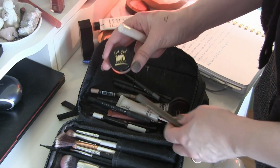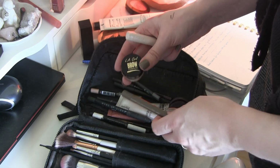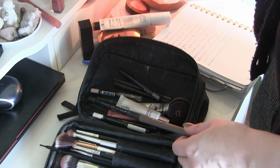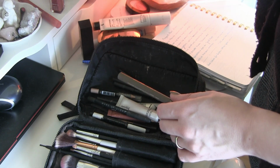I'm so sick of using this. I've actually reached for my It Cosmetics eye pencil a lot this month because I'm just so over it. I'm gonna put this back. This is by LA Girl Brow Pomade in Soft Brown.